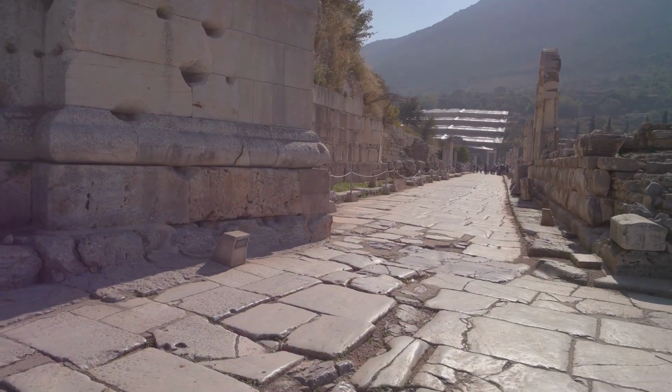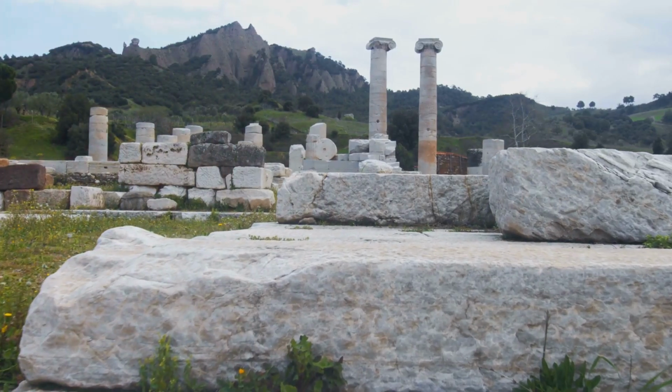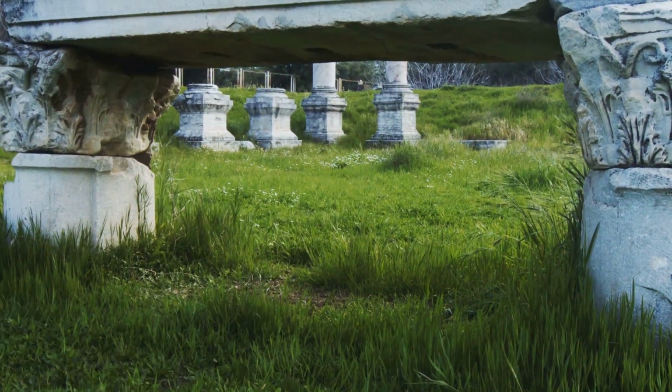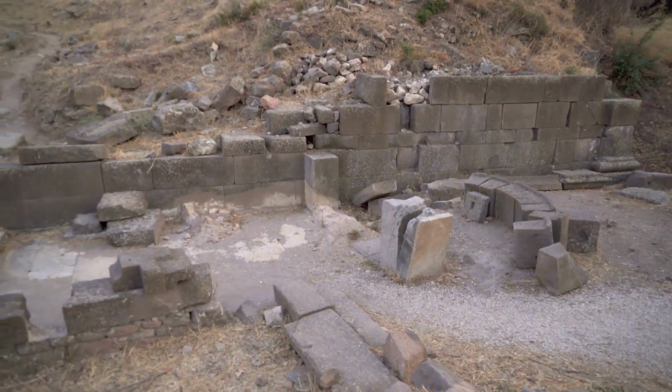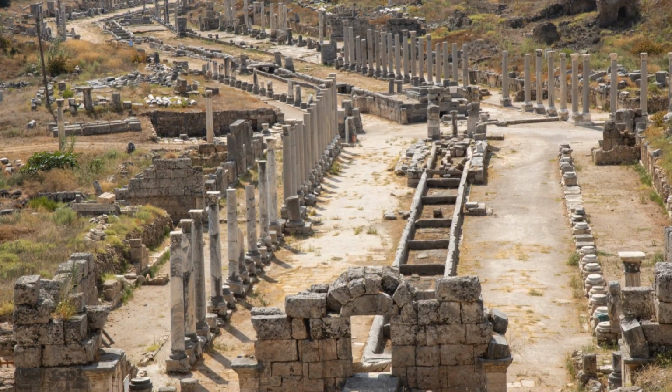As I walked through the ancient streets, I couldn't help but feel a sense of wonder. Imagine the people who lived here centuries ago, their lives and stories echoing through the ages. One of the highlights of Perge is the Roman bath complex.